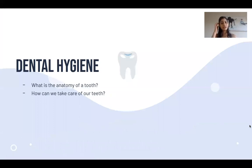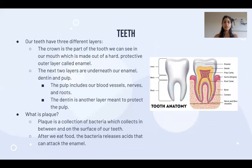So moving on, Tuesday, you guys learned a little bit about dental hygiene. So the two main questions for this topic are, what is the anatomy of a tooth, and how can we take care of our teeth? So our teeth have three different layers. The crown right here is the part of the tooth that we can see. So it's above the gum, and it's made out of a hard protective outer layer called enamel.